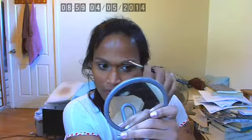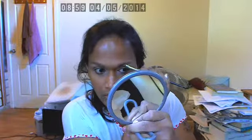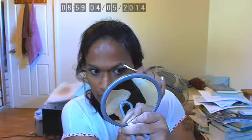Let me try the other. Let me do the magnification thing, so I can see what I'm doing here properly. Come on. Let me get it. Oh God, it's so thick. I don't think it was this thick. Maybe I can sort of use a brush to make it thinner.